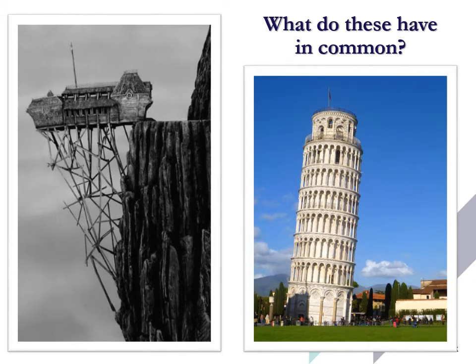So in the induction talk, I started by showing you two pictures of two buildings, and I asked you a question: what do these have in common? Well, it's quite clear that neither of these buildings, although they might be beautiful, is based on a solid foundation, which potentially can lead to some catastrophic results.